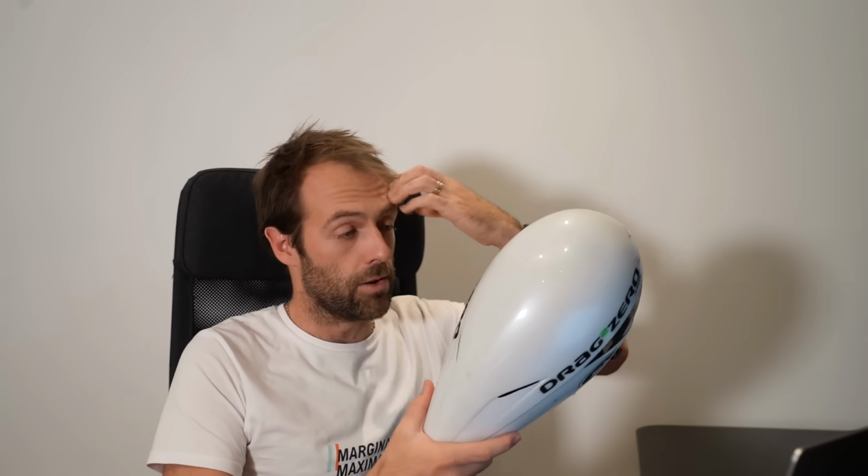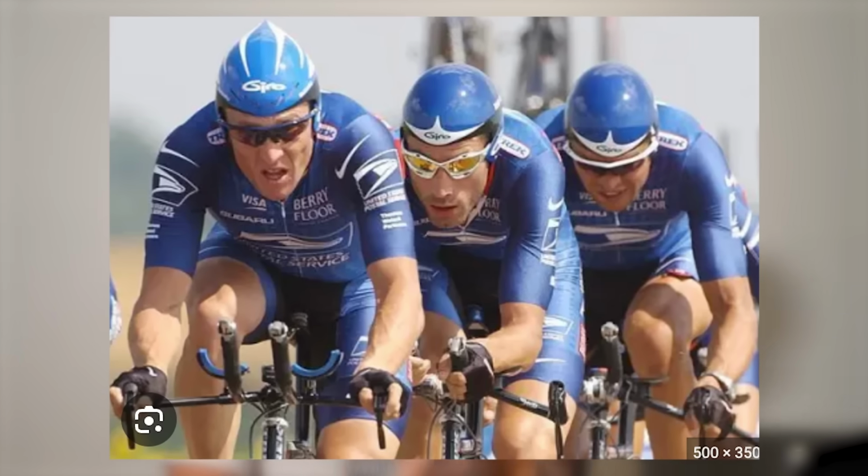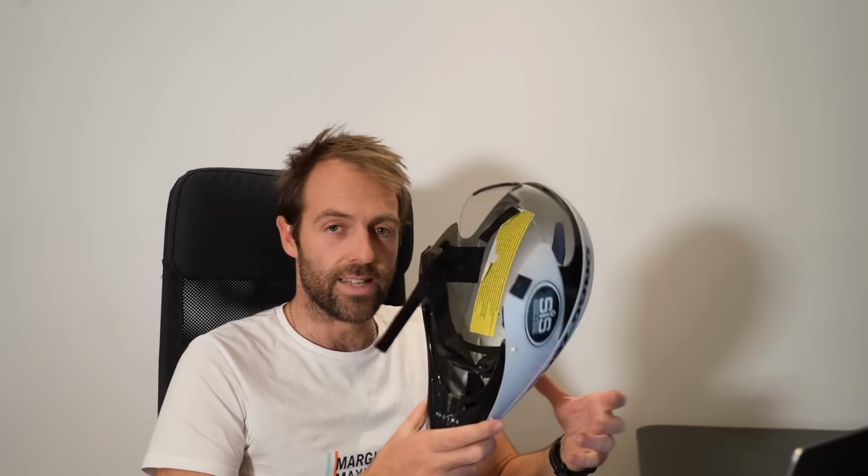Speaking of robbing banks, I would imagine back in the day the Rabobank team would have used this guy. It's a Giro. This has been kindly donated by the one and only Michael Hutchinson. Here's a photo of him actually using it. Here's a photo of some other guys using this helmet as well. Things to note, it weighs nothing. Nothing at all. There's nothing to this whatsoever. I don't know how to describe how flimsy this is.